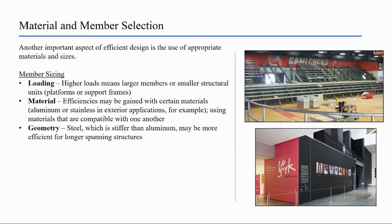It's roughly a third of the weight of steel, and many alloys, like we just said, have the same strength property as steel. But the caveat is that it's 3 times as flexible as steel. So that means that for longer spanning demountable systems with higher deflections, if you have a really long aluminum beam, it might be more efficient to use steel. Even if it's more difficult to haul around, it will probably be more efficient than the piece of aluminum that would be the same deflection.